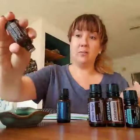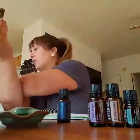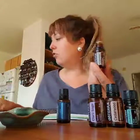Copaiba. Copaiba is part of my daily ritual, and not just for aromatic dressing. I often am putting it right under my tongue. So copaiba is great for, how do I say this compliantly? This is great for supporting healthy inflammatory responses in the body, making sure that our body is not overreacting to things, and we're bringing down any reactions that may be higher than they should be.